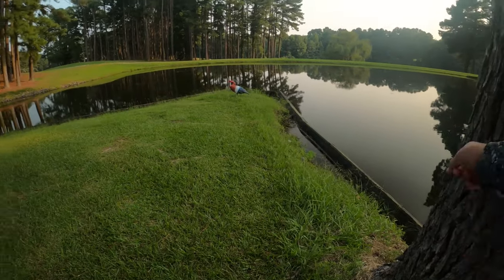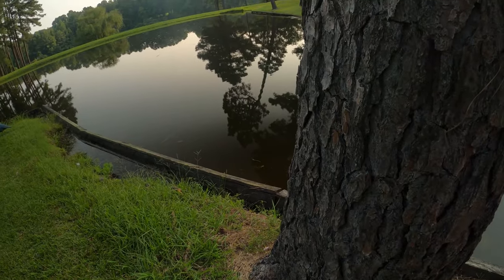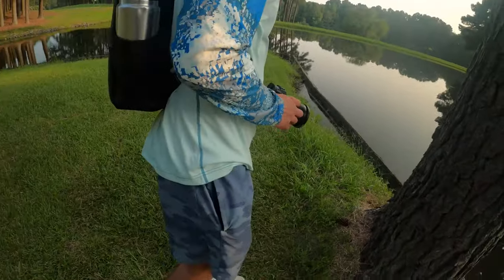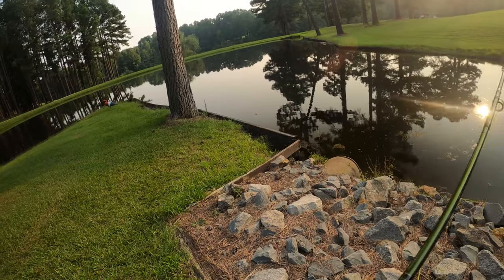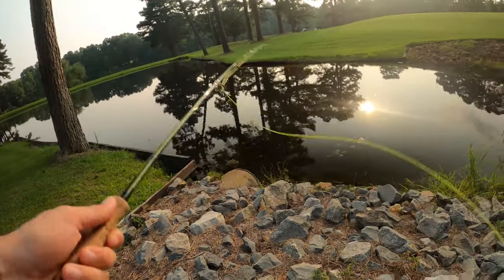That was wild. Oh, there's a big bass right there. You see him? You see him moving this way, right there, up against the thing? That's a pretty good one. All right. Yeah, let's see if we can get one of these. Oh, here he is. He's right here.